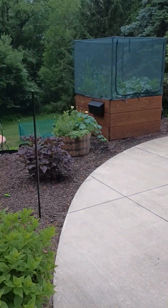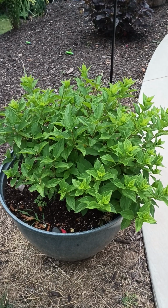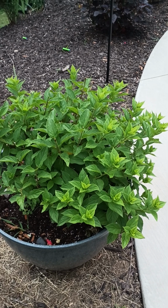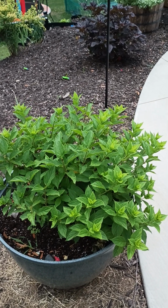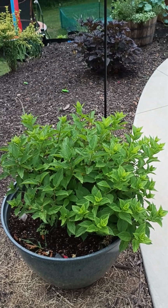First, I wanted to show you my little lime hydrangea here. It's been in this pot for 2 years now. I garden in Zone 5, Iowa. And so it's doing really good here. This is a frost resistant pot and it seems to do really well in here.